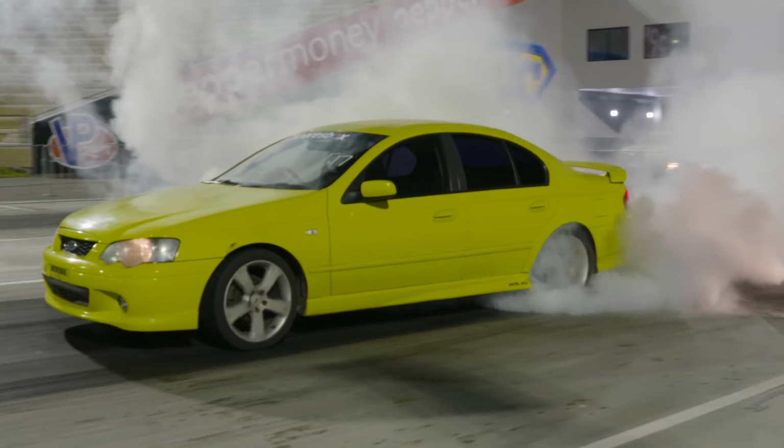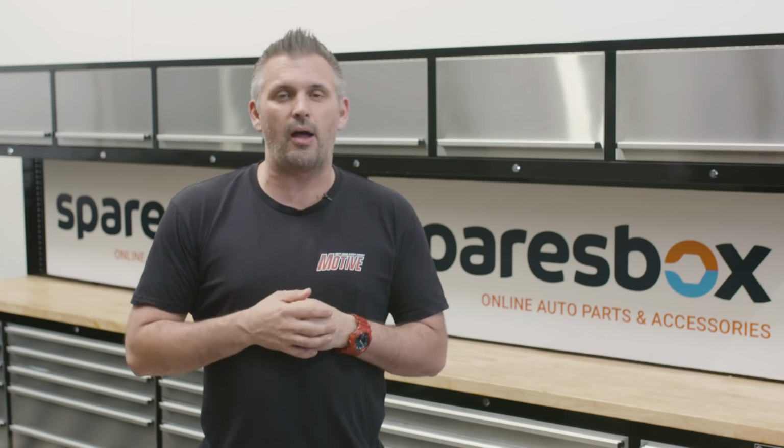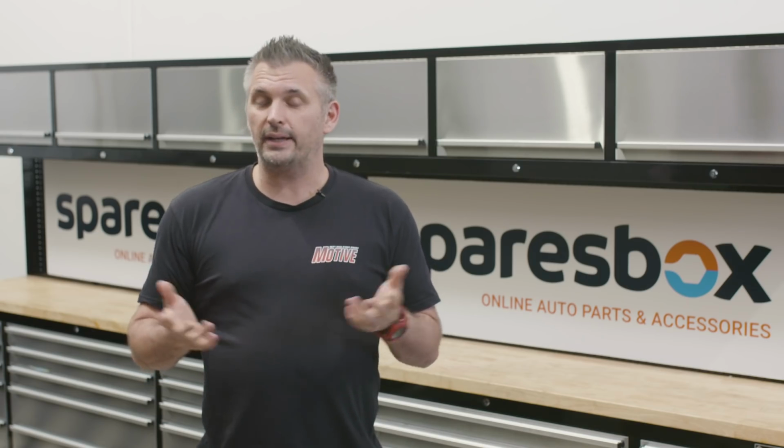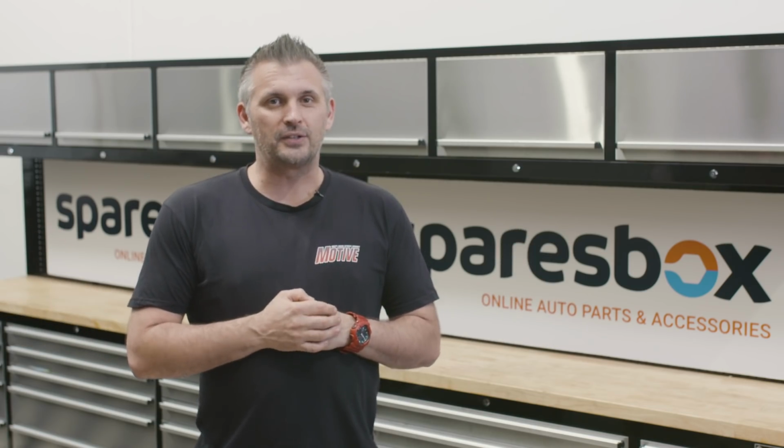So the first car that we've decided to buy, fix and modify is one the internet has been absolutely hammering me to buy for the last few years, because apparently it has the greatest engine known to man under the hood, the Barra. That's right. It's a Ford XR6 Turbo.